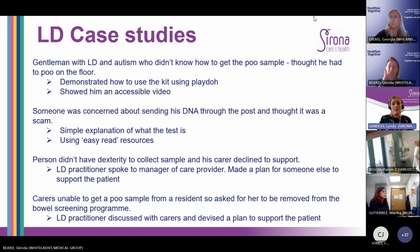Another person was concerned about sending his DNA through the post because he thought it was a scam. He wasn't really sure what it was that he was receiving. So again, a simple explanation of what the test is and using easy read resources alleviated his fears a little bit about what the test is.